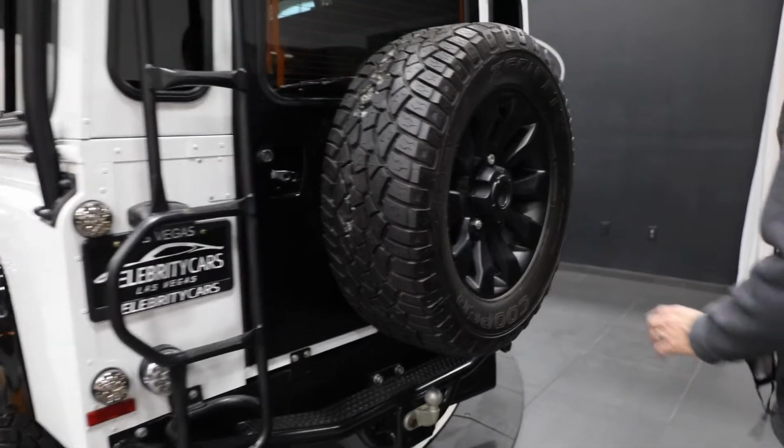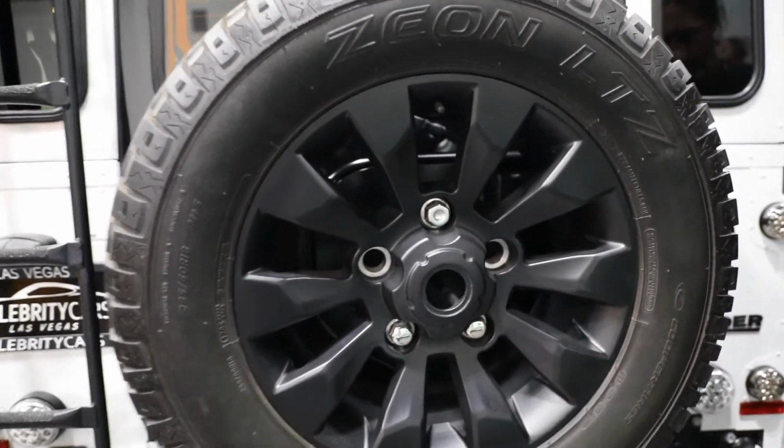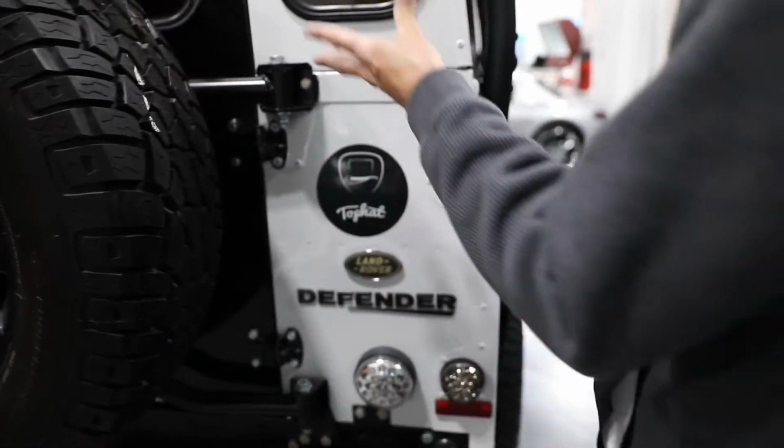Real nice and firm, nice and good. Because it's your spare tire back here. I don't see any curb rash on this spare tire. Over here, we got a couple more rivets going on. Got your top hat logo. Got more lights, all in excellent shape.